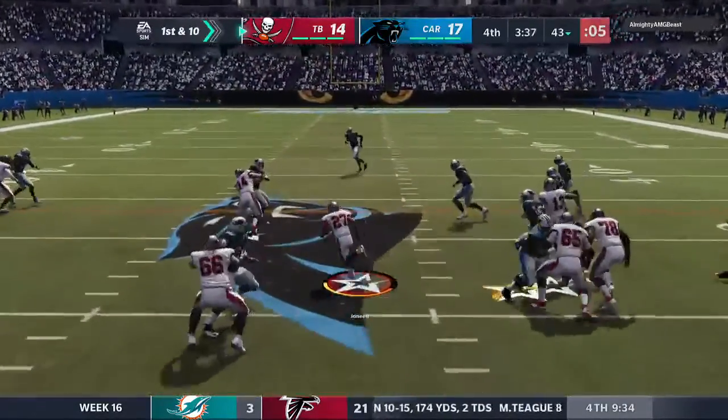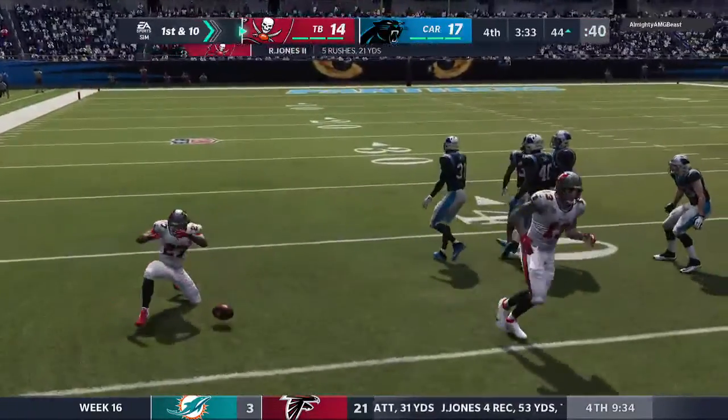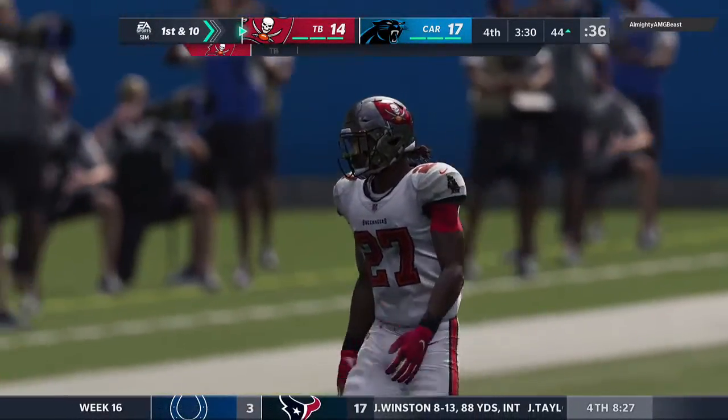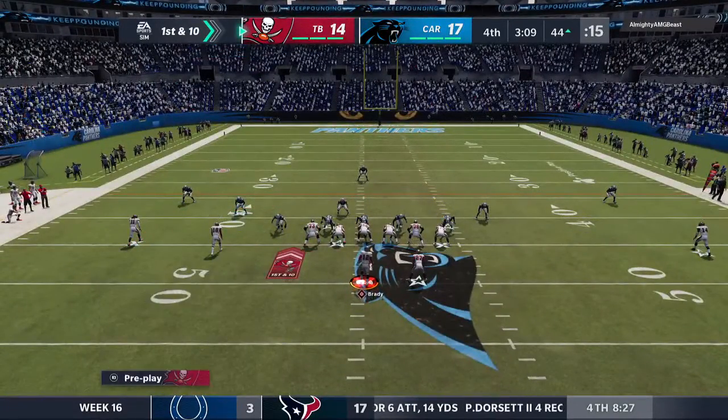Now a first down carry by Jones. And he'll work it across midfield inside the 45. A good gain again. That's now 31 yards combined on those last two plays. Back-to-back good plays have him on the move on first down.